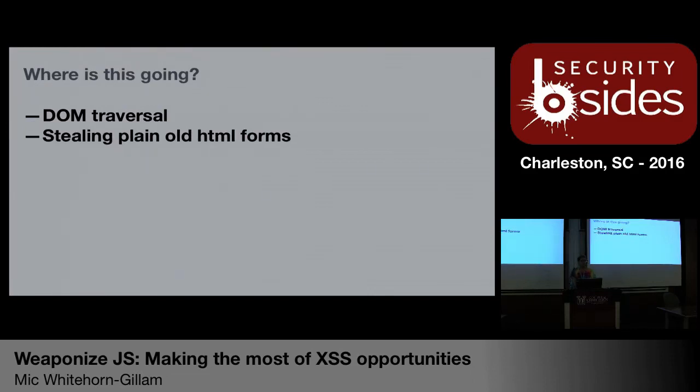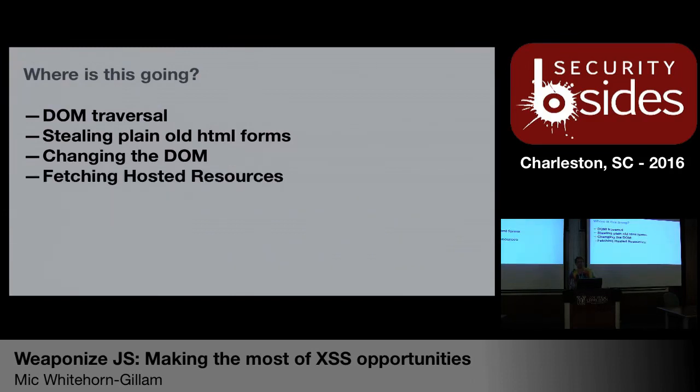Stealing HTML forms. My example here is going to be that you find the form, get a handle on it, add an onSubmit function that gives you a copy of the contents of the form first, and then submits it to their server. Basic rewriting the DOM. Fetching hosted resources. You've got a JavaScript file or an HTML file that you want to use in your exploit that you're hosting on your own server that you control. Just generally how to pull it in and use it. Introducing malicious objects. I'm going to spend a fair bit of time on that one, and that's basically, without breaking their program, getting your malicious code into the logical flow of it.